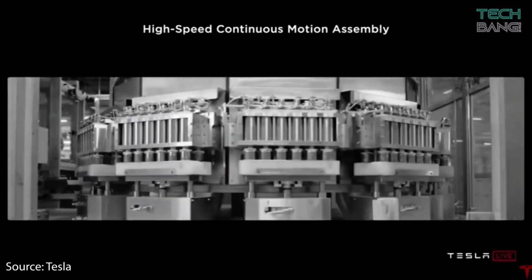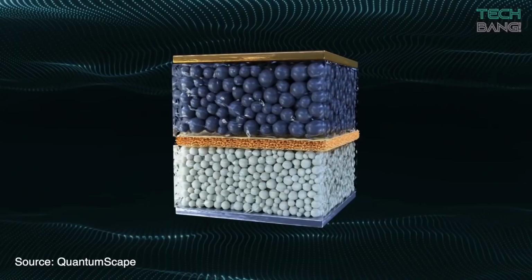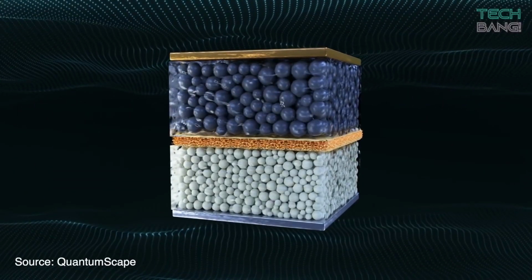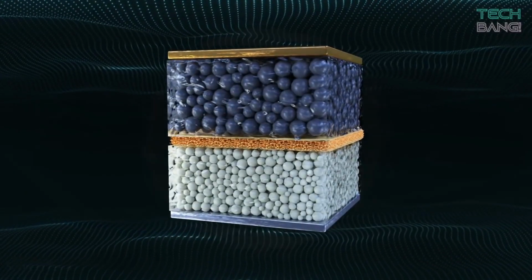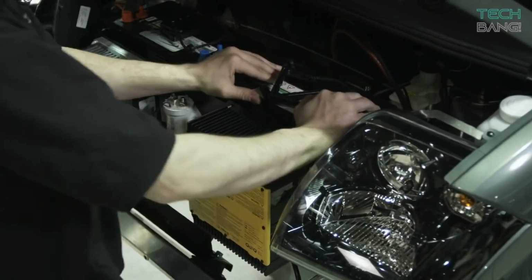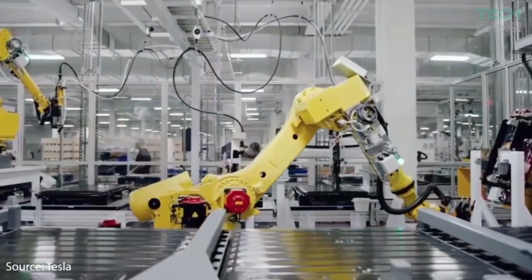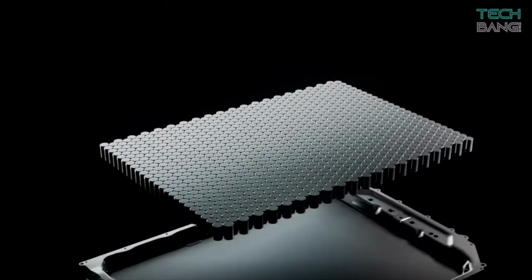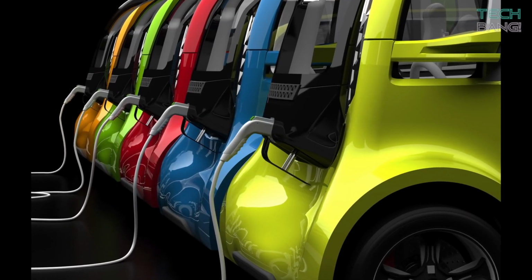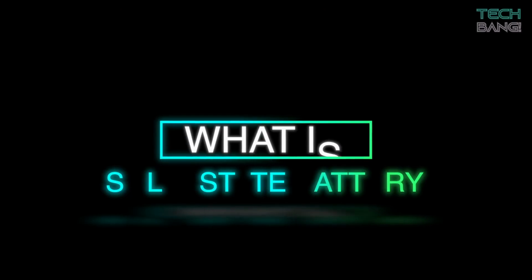But there are some more promising battery technologies, the solid-state battery being one of them. How effective are solid-state batteries versus Tesla's current ones, including their future 4680 batteries? In this video, we'll be covering the leading companies working on solid-state technology, and then we'll see how they fare against Tesla in terms of energy density, charging speed, battery life, and more. But first things first, what is a solid-state battery?